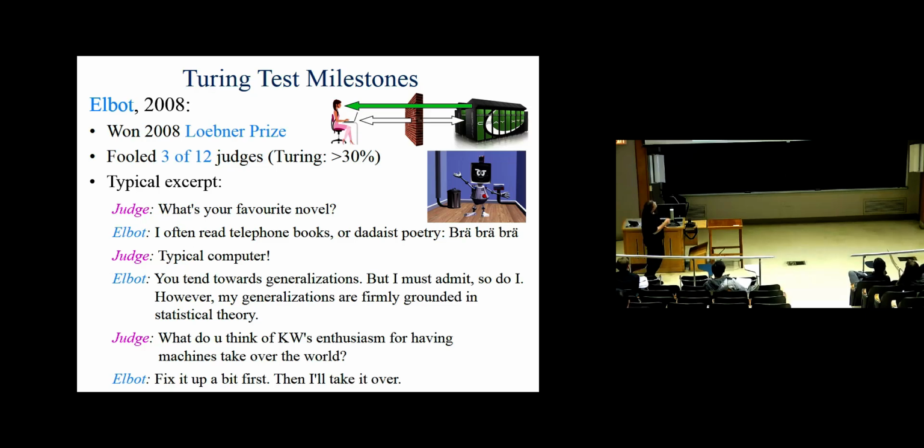Anyway, it says, what's your favorite novel? And the bot says, I often read telephone books or some poetry. Judge says, typical computer. And the bot says, you tend towards generalizations, but I must admit, so do I. However, my generalizations are firmly grounded in statistical theory.